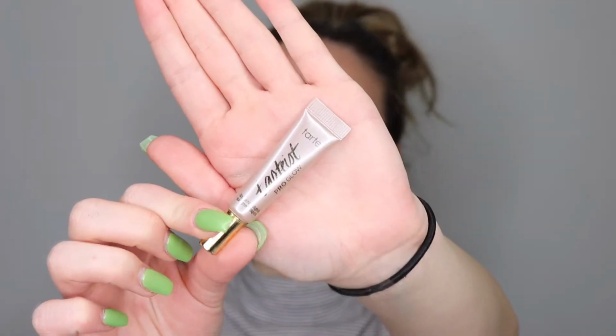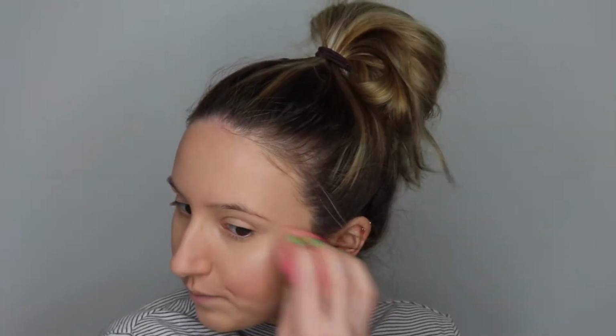Okay, so now for highlight, I'm going to be using the Tarte Lit Pro Glow. This is the liquid highlight and this is in the shade Stunner. This is super pretty. I'm just going to be taking a little bit on the back of my hand, just about that much. I'm going to be taking it on the side of my beauty blender where the powder isn't. I'm just going to be dipping it in there and applying it to my cheeks. Hoping it doesn't take off. You guys see that? Honey. I got this for free with like the 100 point things.